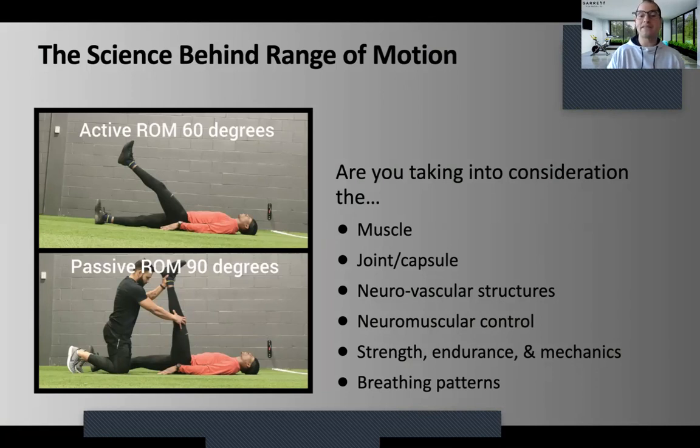He can only lift himself up to 60 degrees of hip flexion. He has the flexibility and range of motion. He just, for some reason, cannot actively lift his leg all the way up on his own. This person probably feels tight. He wants to stretch his hamstring, but his hamstring's not the issue. He probably has some type of neuromuscular issue, weakness in the hip flexor, poor core stabilization, right?